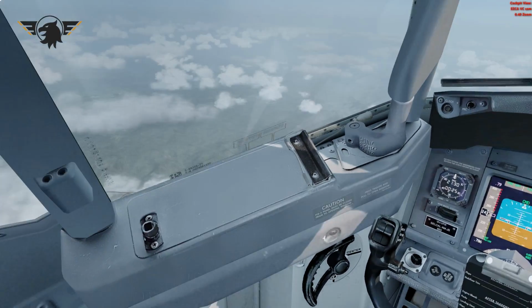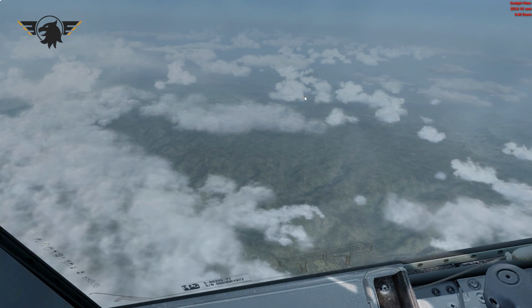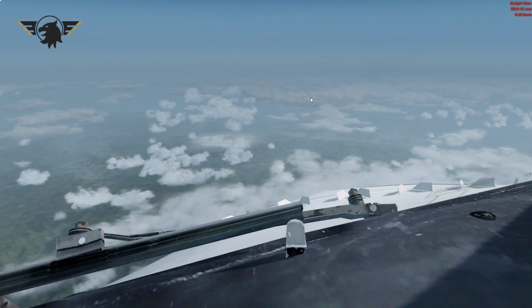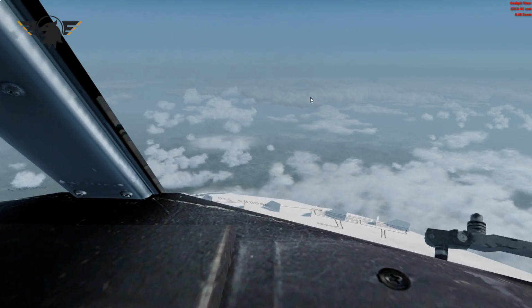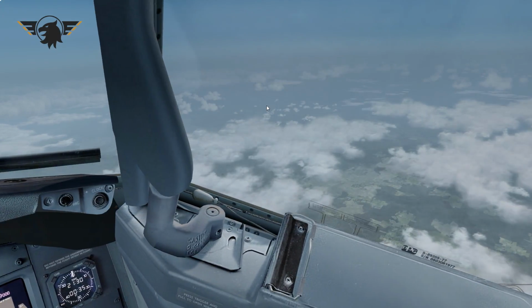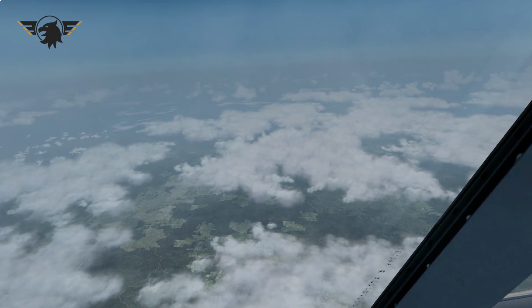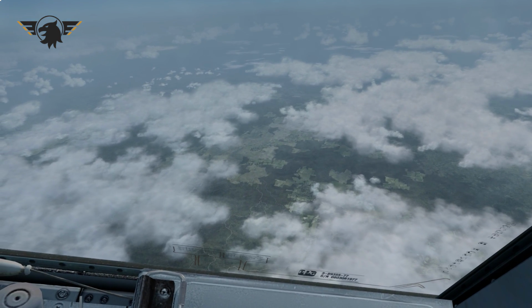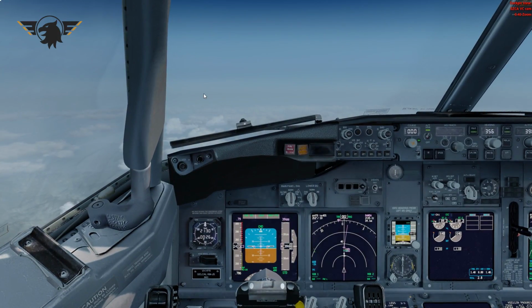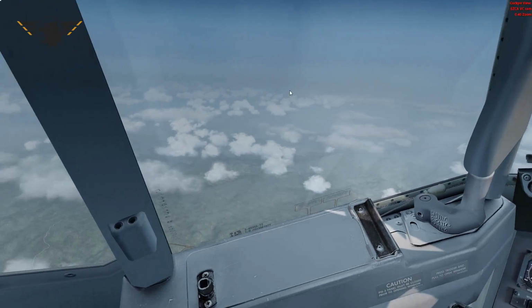What else can we do? Not much really. Just sit back, relax, and enjoy the views. There's some spectacular views going up the eastern coast of Australia. Some absolutely mesmerising views, even in Flight Simulator, which is something you don't normally get to see. The coverage of cloud mixed with the shadows and the Orbx terrain, the textures as well, is just extremely nice.